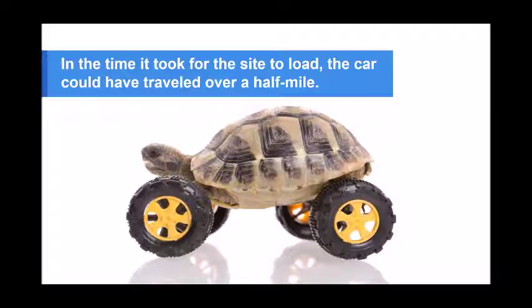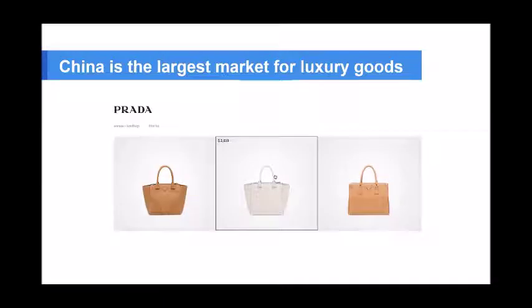So from an image and a brand perspective, if you're going to be promoting a car that costs that much money, that can go as fast as that, you better make sure that your website follows, because that's just an image of your brand. China is the largest market for luxury goods as well. Whether it's clothes or bags or luxury watches. Again, these are hungry consumers, consumers that have a lot of disposable income.